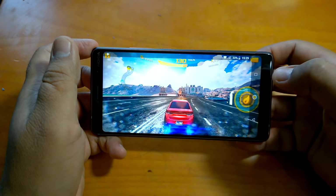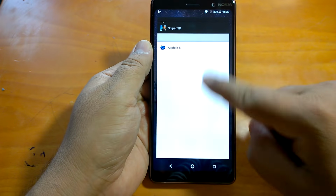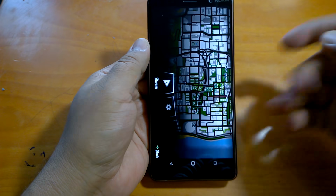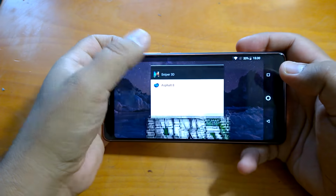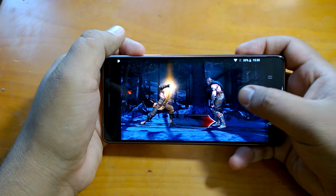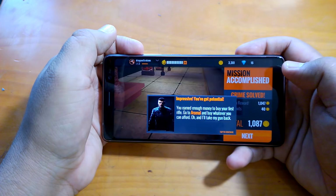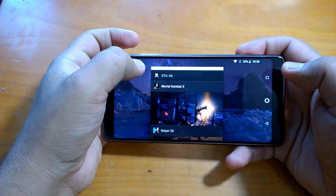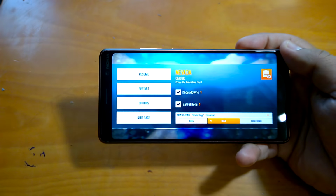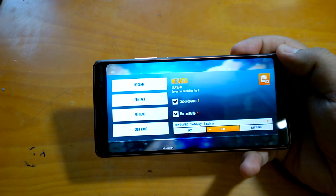Okay, let's send it to the background. So with three heavy games, how does it handle everything? That will be the real test. And we see that it resumes quite well. Let's check Mortal Kombat. It also resumed quite well in the background. Sniper 3D resumed well. And then the game that we just sent to the background, Asphalt. So with four games in the background, Nokia 7 Plus handles everything with ease.